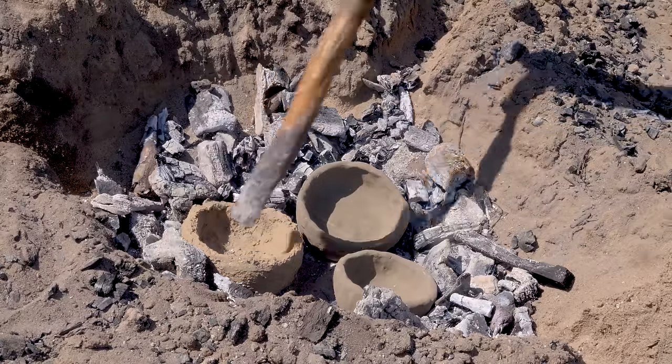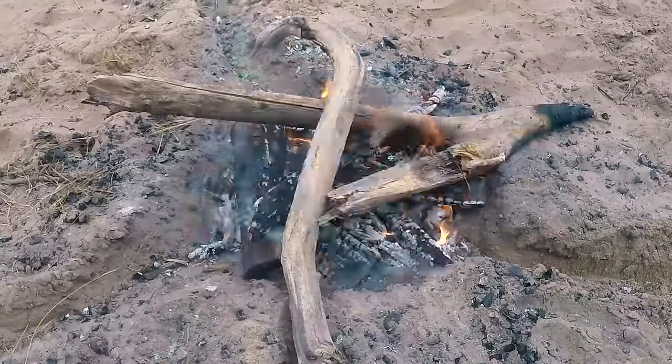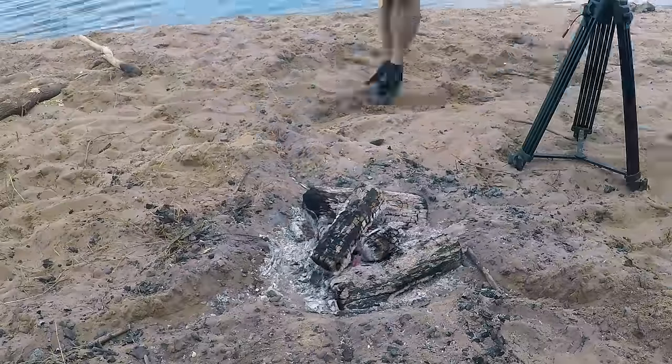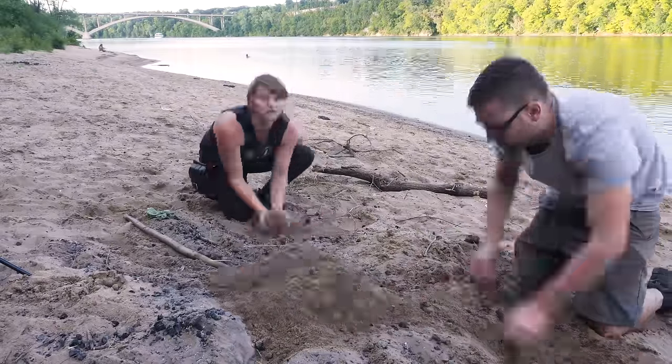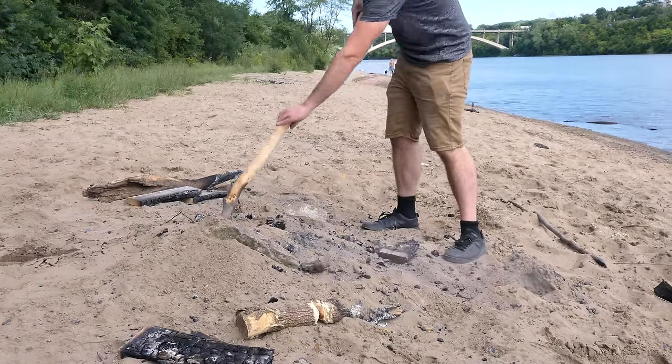So then they sit like that for a little bit, burning down the fire several times on top of them. Lastly, it's buried and left for the night. In the morning, we dig them out.